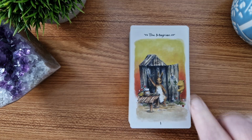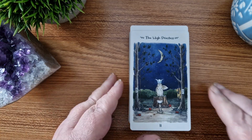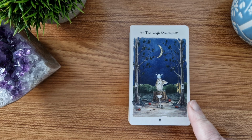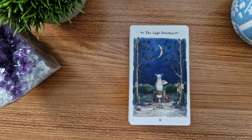Love Pooh peeking around the corner here. The High Priestess. And of course we have Owl. I love we've got the nods here to Boaz and is it Jockin? I think it's Jockin on the pillars. In this case, on the trees. There's Pooh back there peeking.